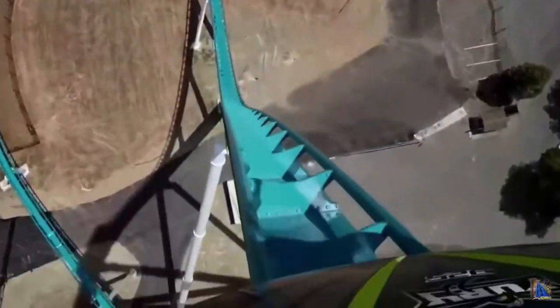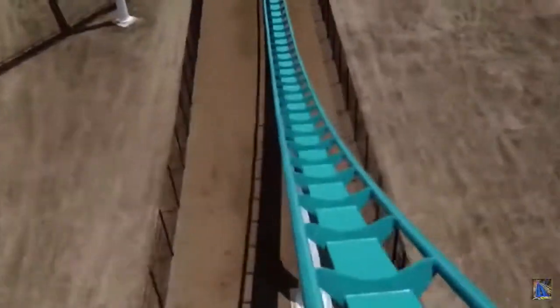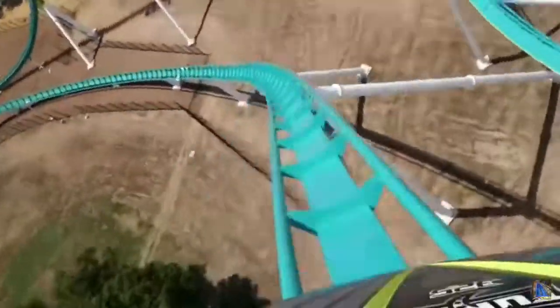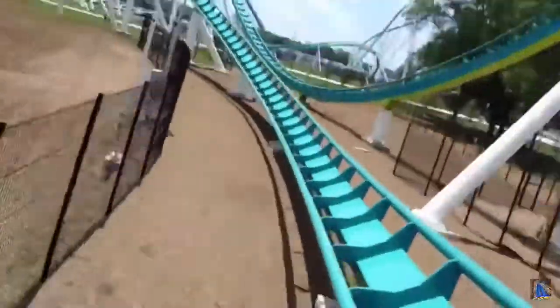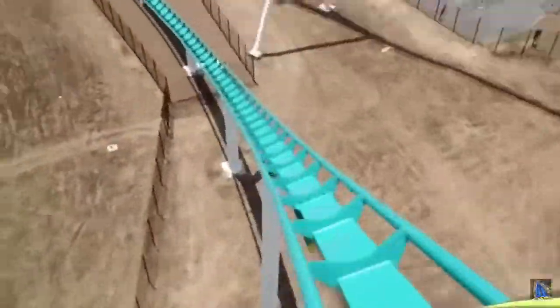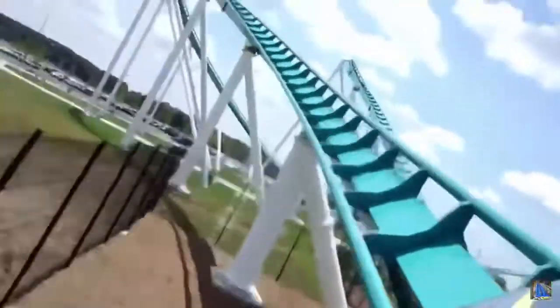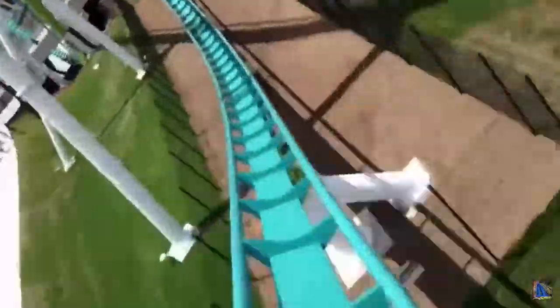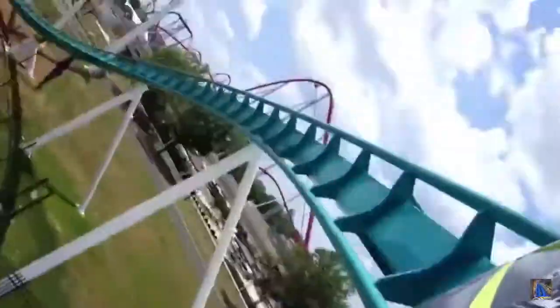Then at the bottom of the drop, you get some pretty good intensity. Then go into your first bank turn, a 182-foot tall barrel turn. So basically, bank up to the left, and at the top you bank over to the right, then bank left, and then dive down. It's a really cool element. And then a left bank turn that goes into a right bank turn to get some great laterals and some good intensity and airtime.